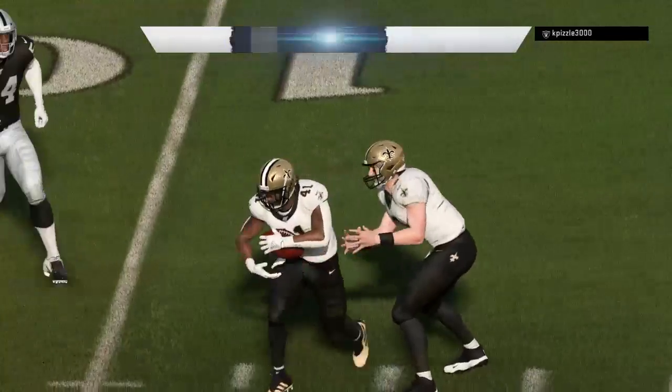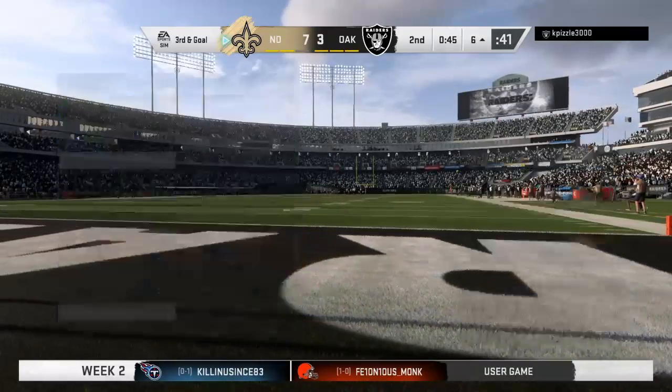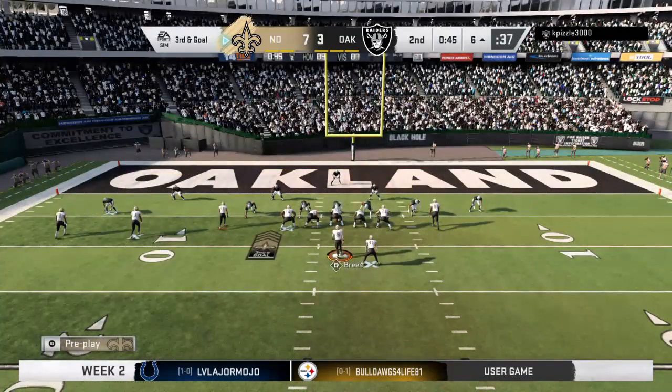And he'll be stopped just outside the 5 at the 6. The Saints going to call the first of their timeouts as the clock will stop with 45 seconds to go in the first half. Boy, you'd hate to squander this great field position. Here's third and goal.